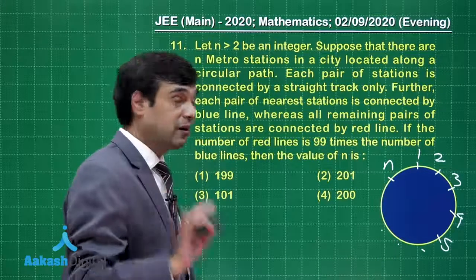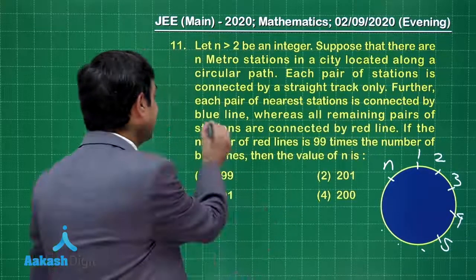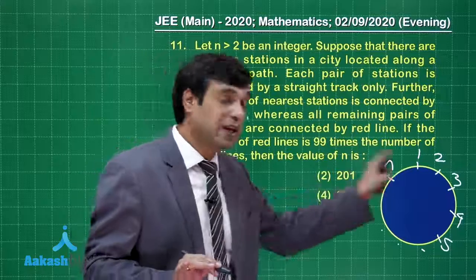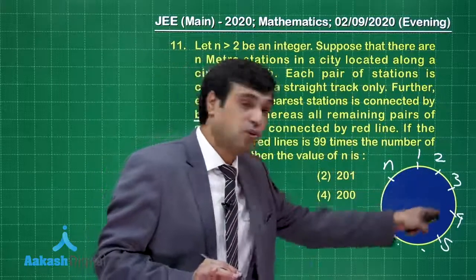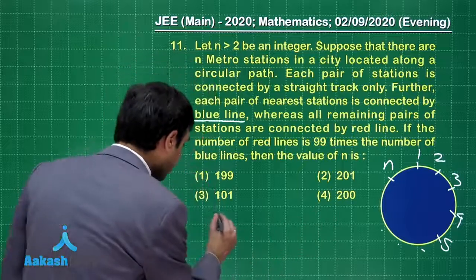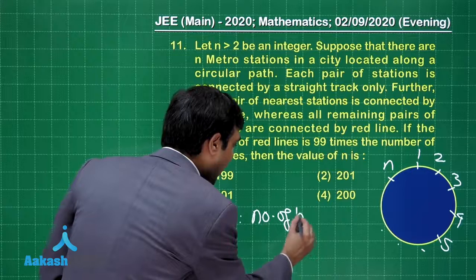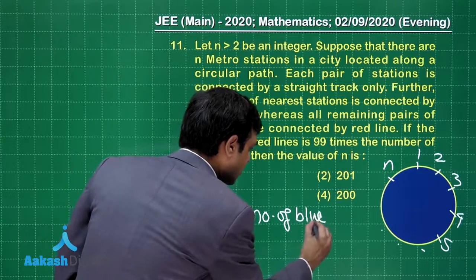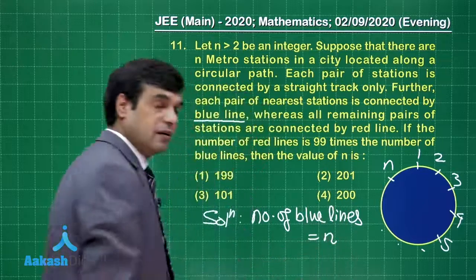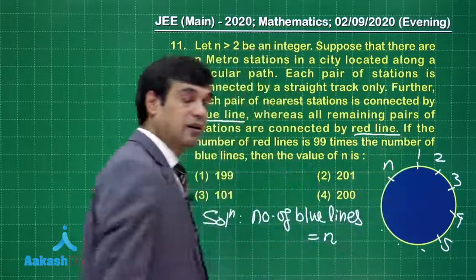This is clear? Now it is given that each pair of nearest stations is connected by blue line. So consecutive stations are connected with blue. How many blue lines will be there? 1, 2, 3. Obviously there would be n such connections. Yes. So let's start this question. Number of blue lines equals n. Correct?